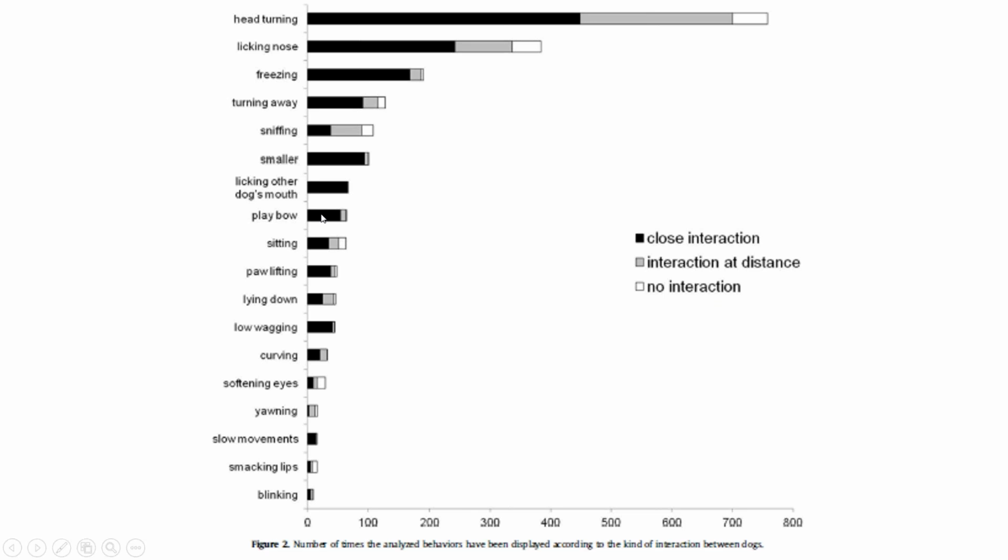Yeah, play bows tend to occur at close interactions. Paw lifting, low wagging tails. Remember what we said about low wagging tails, curving, lowering the body. These are low distance things. If you look at what happens when there's no interaction, head turning is a little more common, nose licking, sniffing the air, and even softening the eyes.